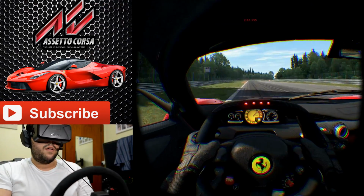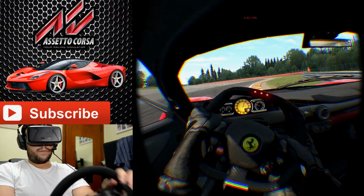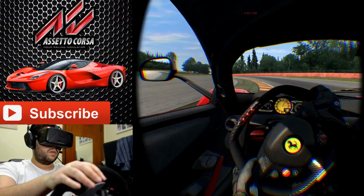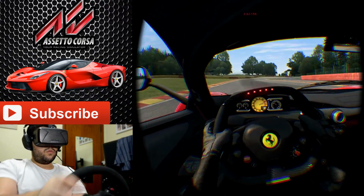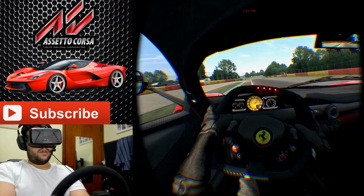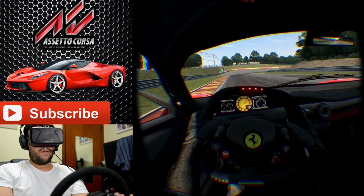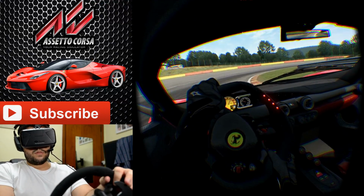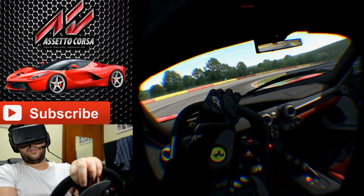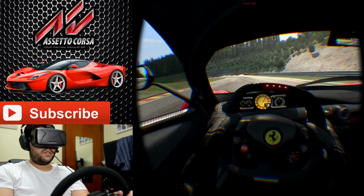330. Wow! Brake very hard. Wow, look at that. The rear end really wants to drift away. Wow! Hard braking here into this slow right-hander. Let's keep 3rd now.